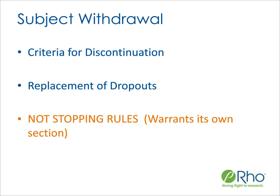Subject withdrawal, obviously you've got to have criteria for discontinuation, and you have to have a plan if you're going to replace dropouts. Not all protocols replace dropouts, so it's not required. But this is not where you put stopping rules, which warrants its own section.